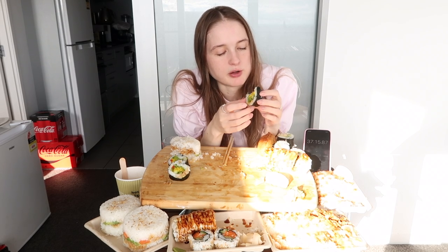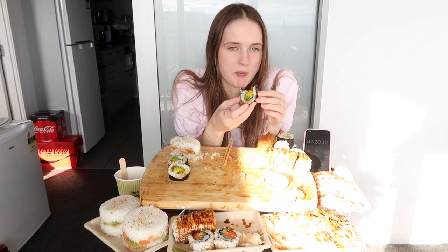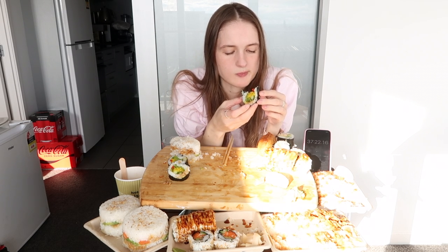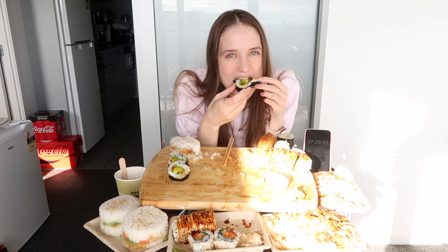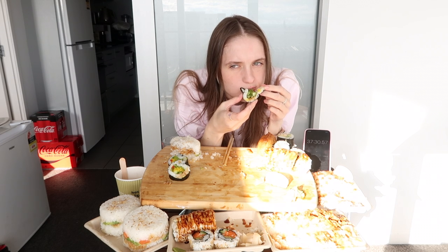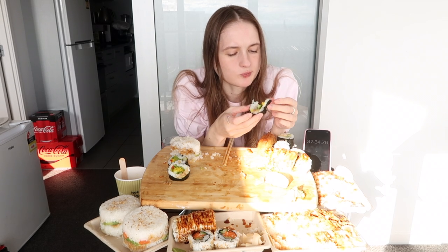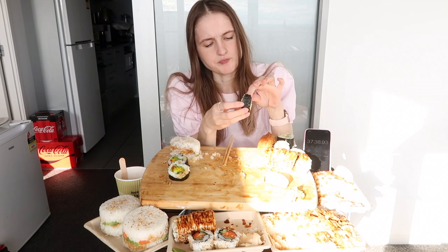I really don't know what the yellow stuff is. It's really good. That pickled something. I wonder if it's like radish. I'm not too sure, but it's really nice.